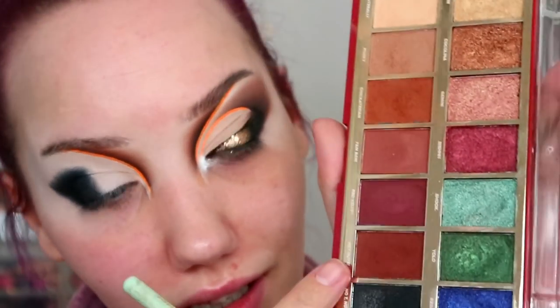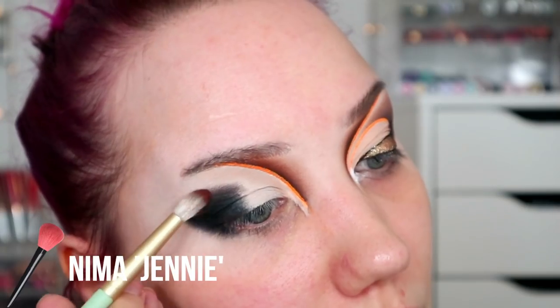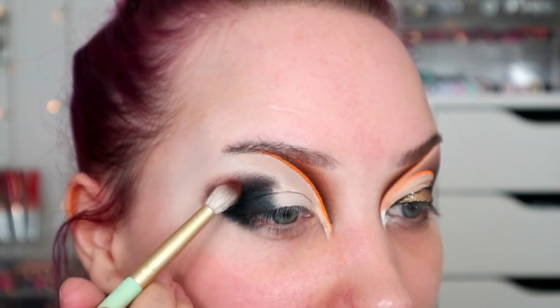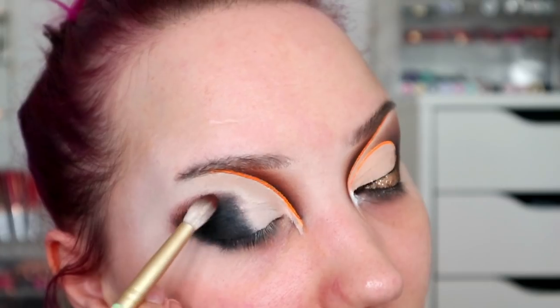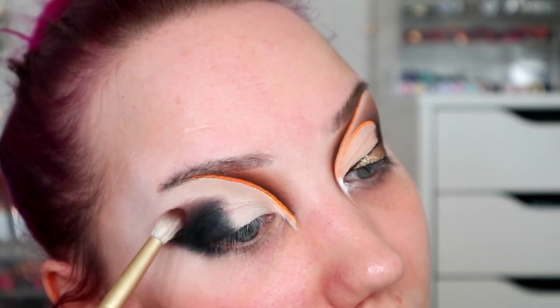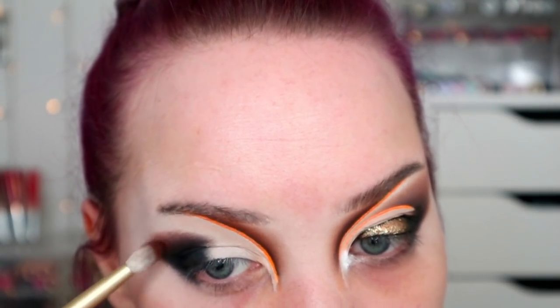Then I'll use Hey Guys to blend that out. There's maybe even something about this primer that makes eyeshadows almost too pigmented. And so I always have to be careful not to put too much on. Which is not usually a complaint I would make, is it? Why am I complaining? Just be happy, Melissa.